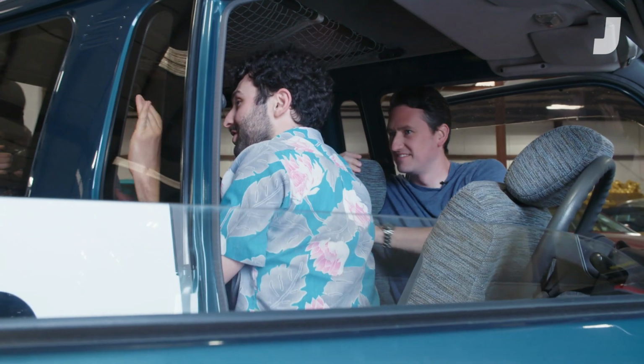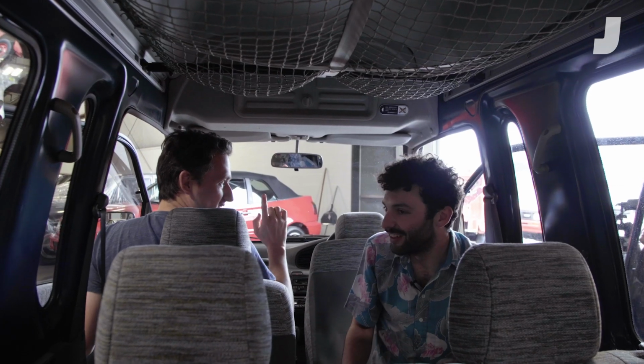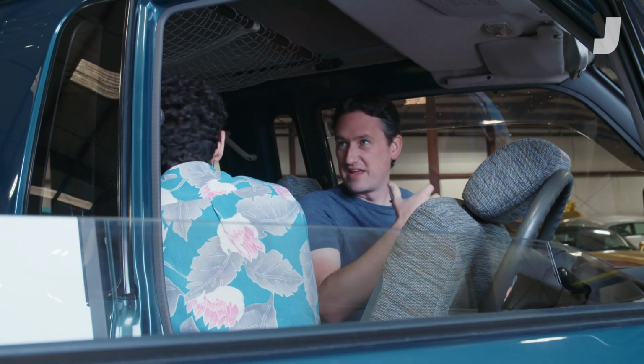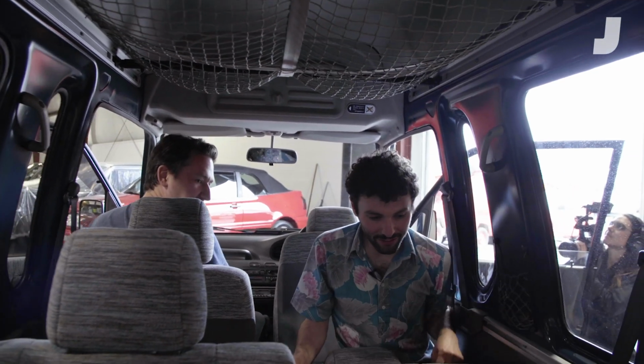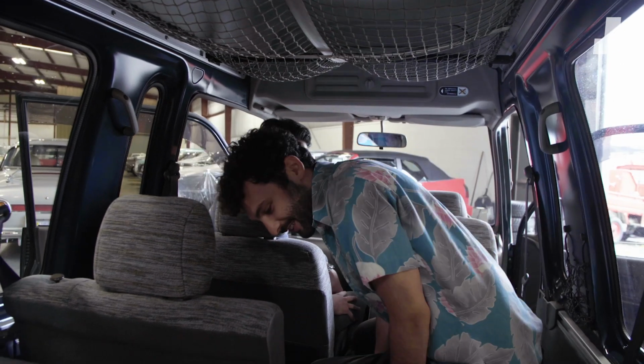I will also point out this is so 90s. Just the bare metal everywhere. Yeah. It's great. Listen to the doors shut. Just listen. Yeah, there you go. Nice resounding clank. And look, I think I pull this and, oh yeah, this is great. This folds flat. Yeah, this is actually pretty good.